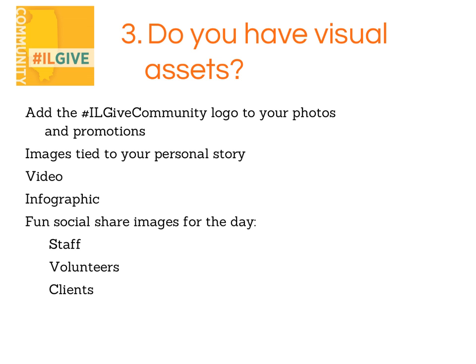Also add the I'll Give community logo to your promotions. Forefront has done a fabulous job in promoting this throughout the state of Illinois, and that particular logo for I'll Give is very recognizable to donors and the citizens of Illinois all over the place. So that's a great way for people to recognize and see that you're participating in the day.